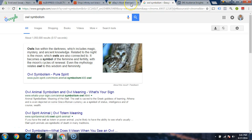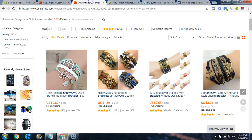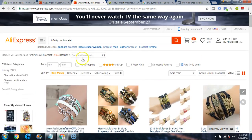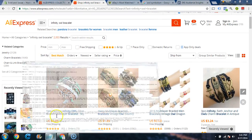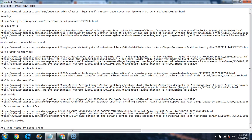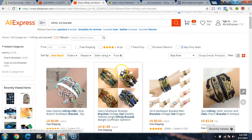So people like the charm bracelets, people like owl prints and things on the items. So I think that this is a possible good idea, and I'm actually going to add that to the end here. Actually, I know it's a good idea, and I just want to add it in there.